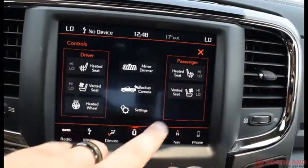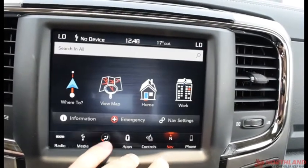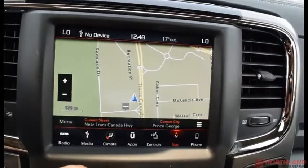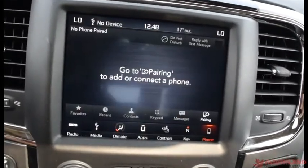You have your heated and vented seats, your mirror dimmer, backup camera, heated steering wheel, plus you got your navigation right over here. If you hit view map, you can see we are on Rec Place. You also have your phone options if you have one hooked up through Bluetooth.